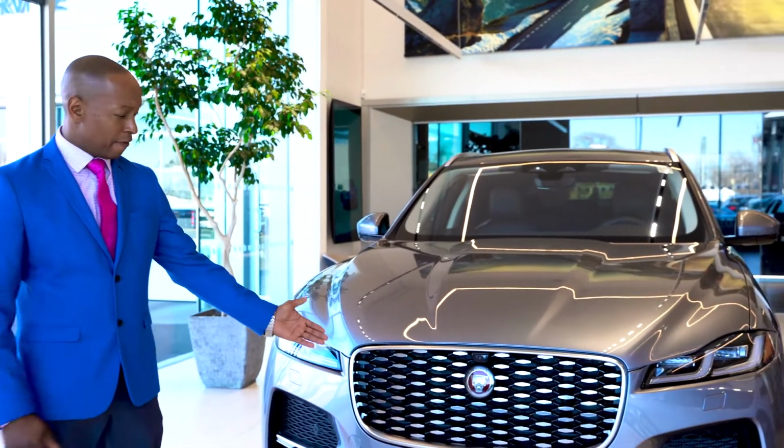I would like to introduce you to the all-new 2021 Jaguar F-Pace.